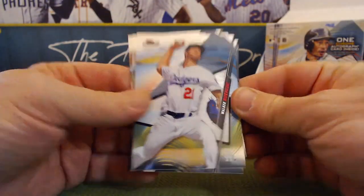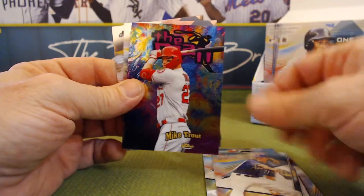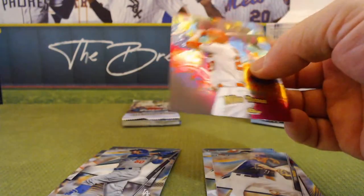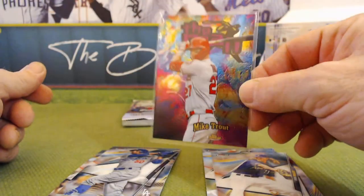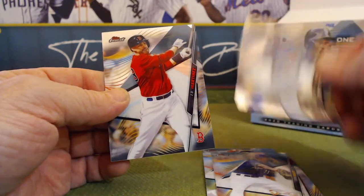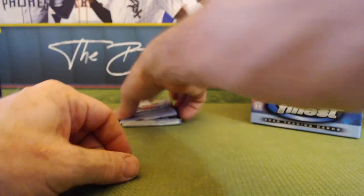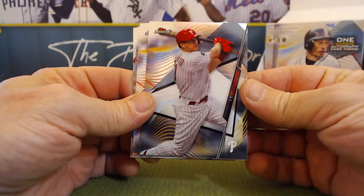All right, we got one for Joe. Walker Buehler. Josh Hader and the Brewers for Sean. Mike Trout, Angel and the Angels. Can't get enough Trout. Still no numbered, but wow, and we're going right back. Mookie Betts to Joe and the Dodgers. And J.D. Martinez for Kevin with the Red Sox. Oops. This one for another box already.